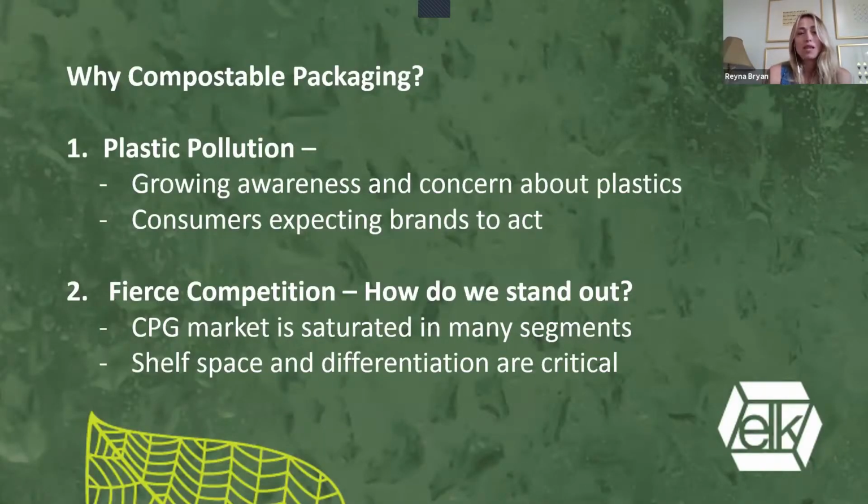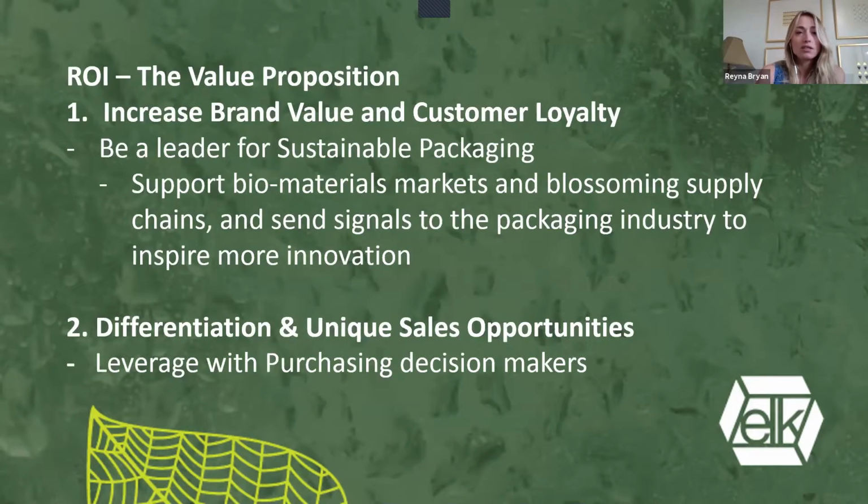We touched on plastic pollution. Of course, that's a big overarching problem that everybody's facing, and consumers are expecting brands to act. So there's an opportunity for brands to take the lead here. Also, another problem that compostable packaging can solve for brands is fierce competition. It's really hard to stand out on the shelf these days. So compostable packaging can actually help brands as a marketing strategy, and we'll talk about that in this slide right here.